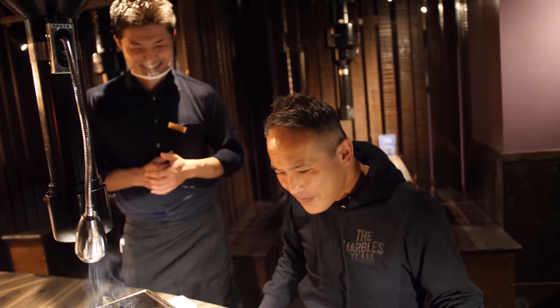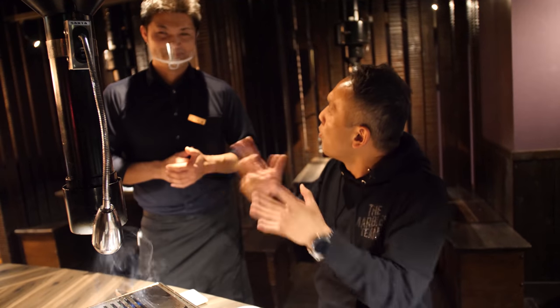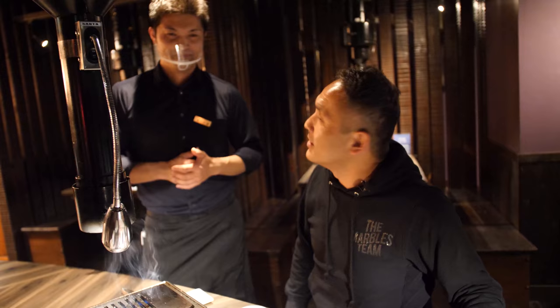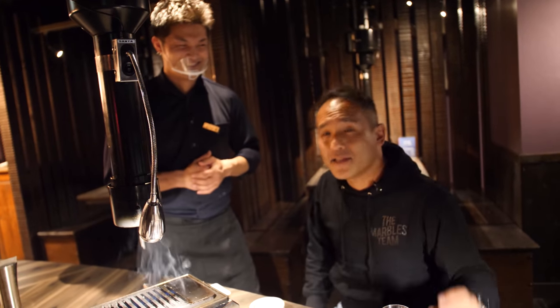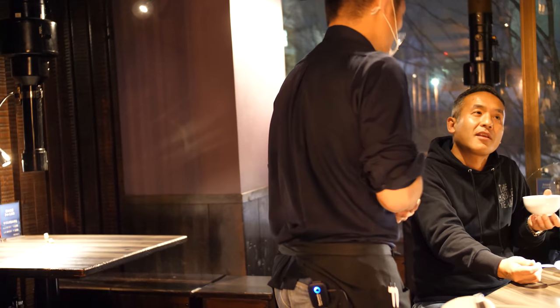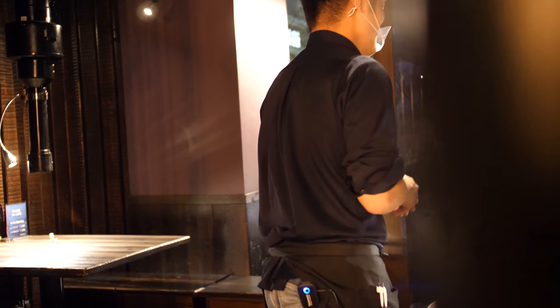God, oh my God. Can I say something? One word in English. Nothing. Okay, so you didn't say anything because that's what you have to do. You need to just shut up and eat. This is what you have to do in this yakiniku restaurant. But I wasn't done eating just yet.